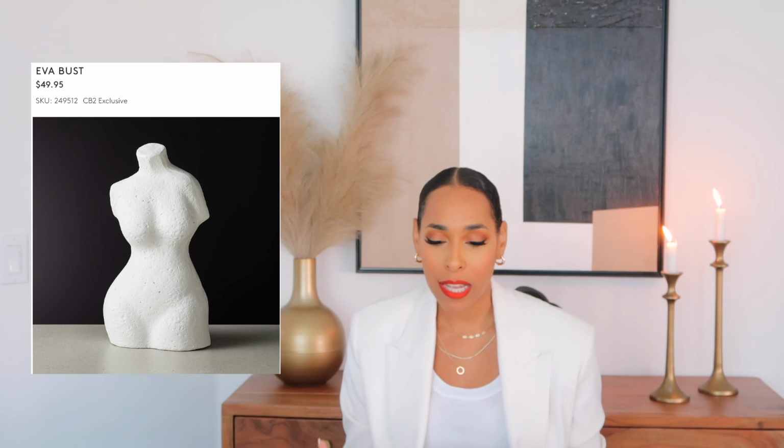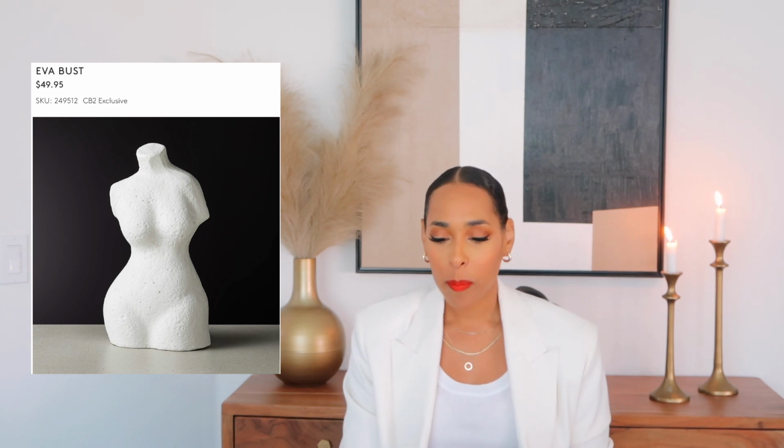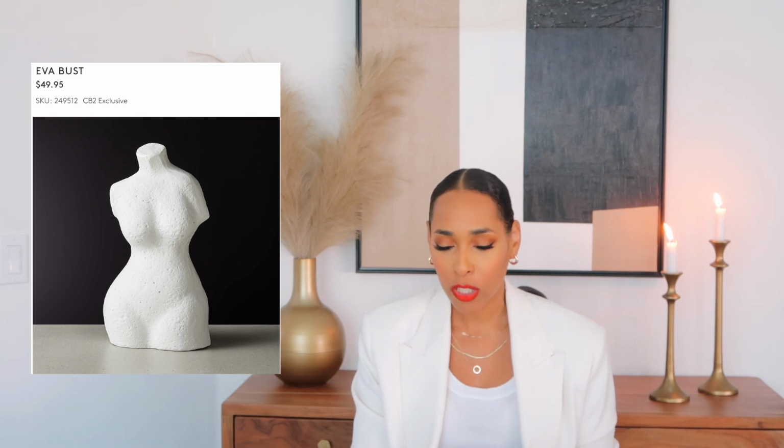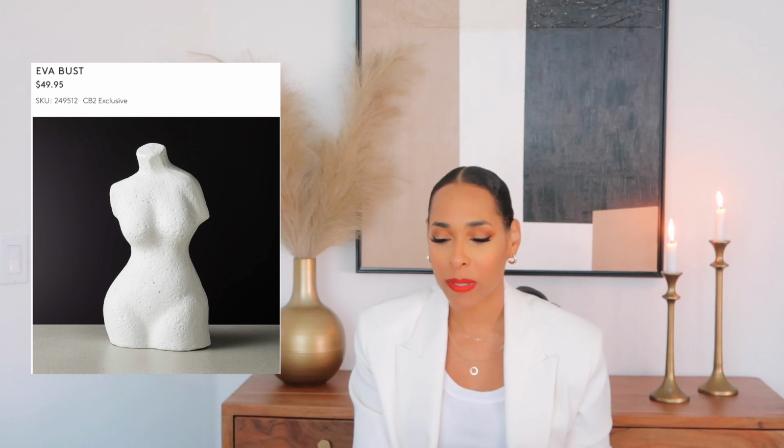If you guys are into busts or torsos, especially these right now, they're very trendy and very popular. This gives me very Parisian vibes, has a very classic look to it. So wherever you put this, it's just going to make your home look so elevated if you're into this type of decor piece. And this is made of paper mache, which is different. I love that. That's how it gets its texture.